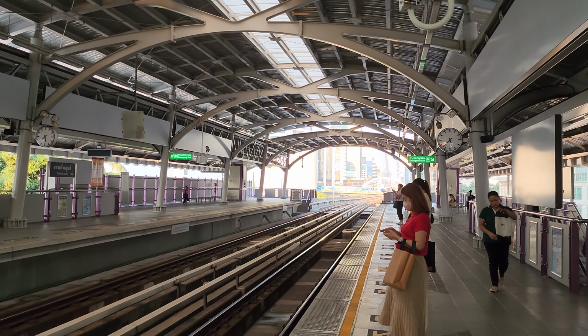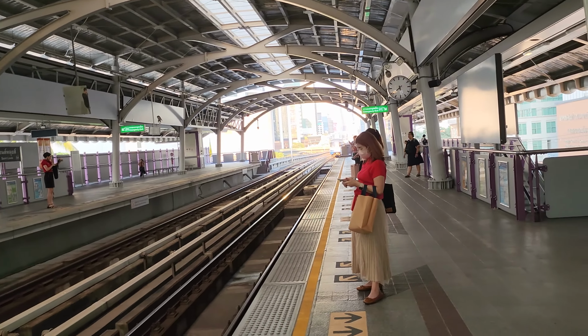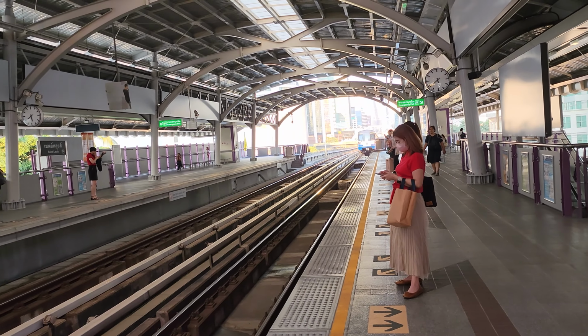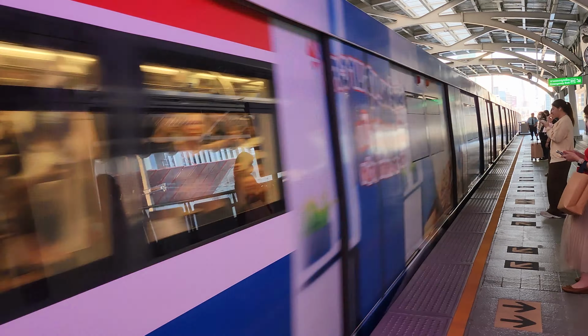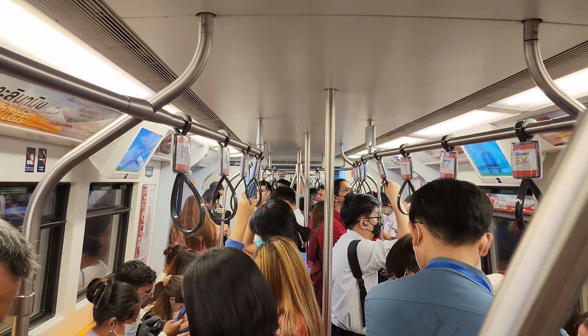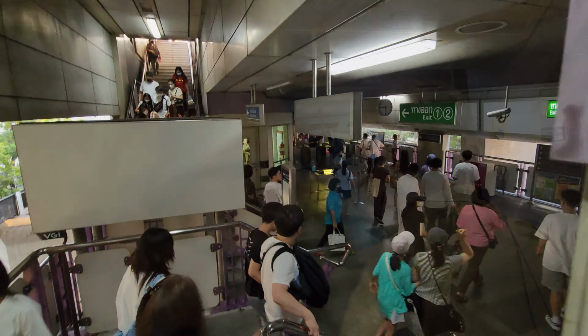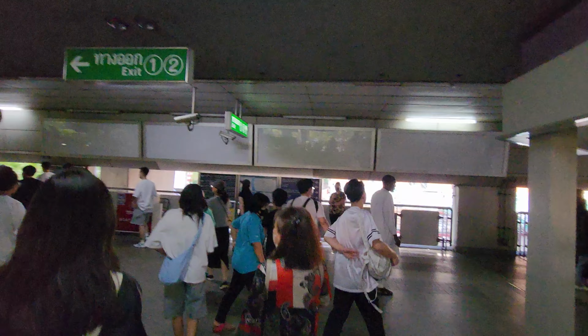See our train coming. Man, these are long trains. So this is the BTS, but I think it's also called the Sukhumvit line. Is that right or no? Silom line. Silom line. Full train here. Okay, we're gonna get out up here. Exit 1 and 2. That should take us towards the river.